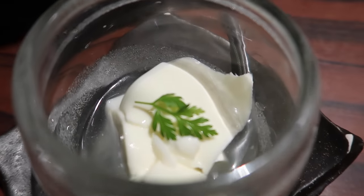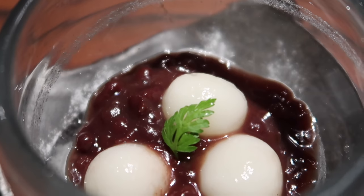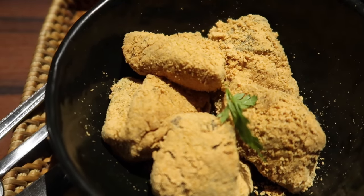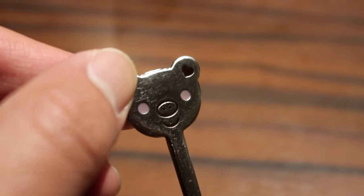That's the shochu pudding. This one's a red bean dessert with some mochi. This is another mochi dessert. And it's got a cute pig hook.